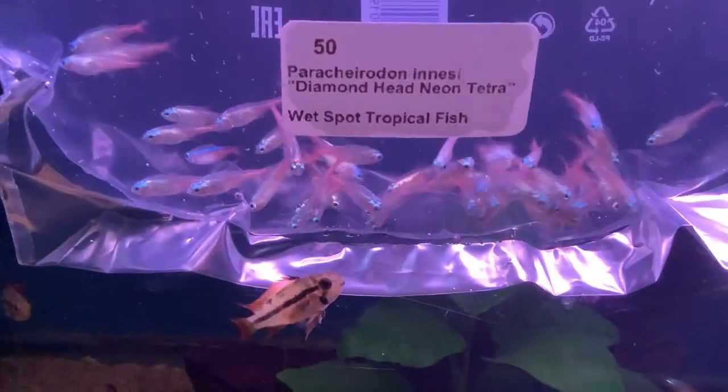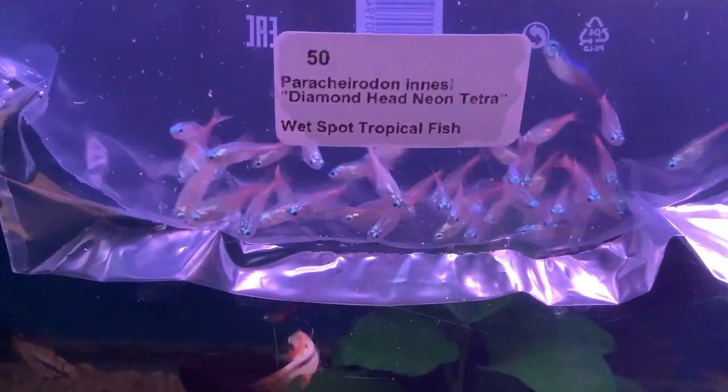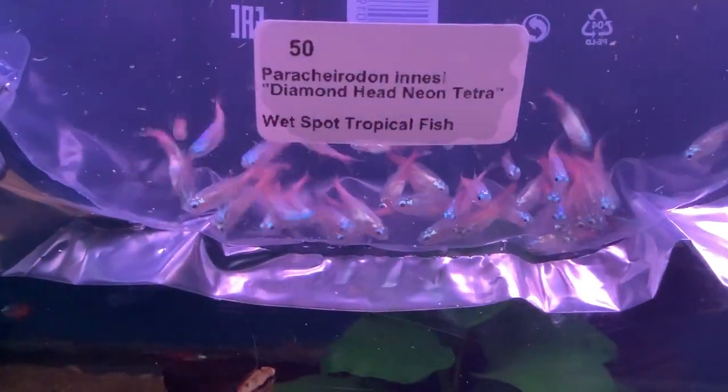Indeed, but it's time for us to talk about the humble neon, particularly this really nice variety, the diamond head, or sometimes just called diamond, that has a very shiny blue eye kind of streak to it, and that nice red just really, really pops. I like this variety quite a bit.